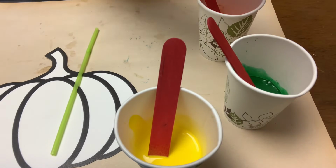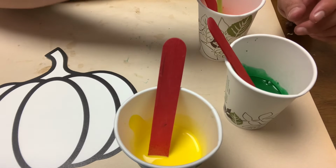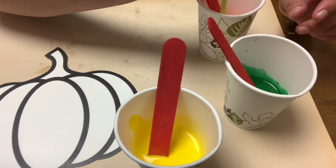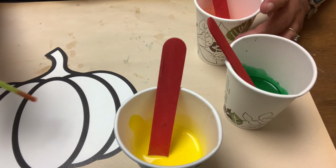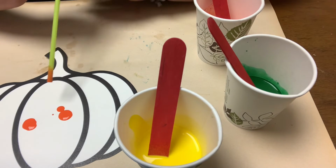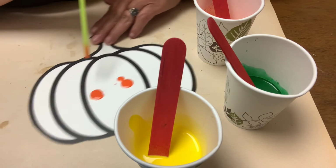So what we're going to do is we're going to take our straw, we're going to use it to get the paint. I'm going to use orange first. What you do is you put it in and then you put your finger over the top hole and it holds the paint in, and then just drip it on the pumpkin, and then you take your straw and you blow it. So here we go.